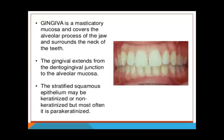Gingiva. The gingiva is a masticatory mucosa and covers the alveolar process of the jaw and surrounds the neck of the teeth. The gingiva extends from the dentogingival junction to the alveolar mucosa. The stratified squamous epithelium may be keratinized or non-keratinized, but most often it is parakeratinized.